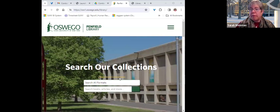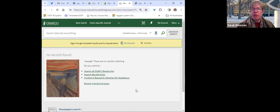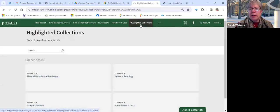Can everyone see the Penfield Library screen? Okay, great. Thank you. I did not enter any search terms, and I just clicked into the search screen. Can you see this button, or my mouse over highlighted collections? Okay, so I'm going to click on highlighted collections.